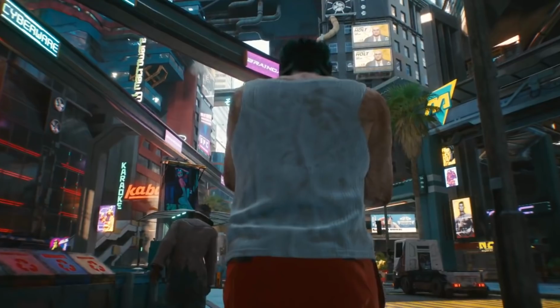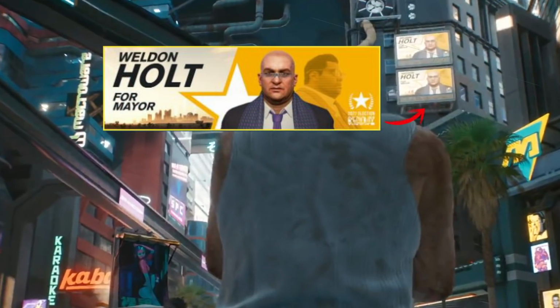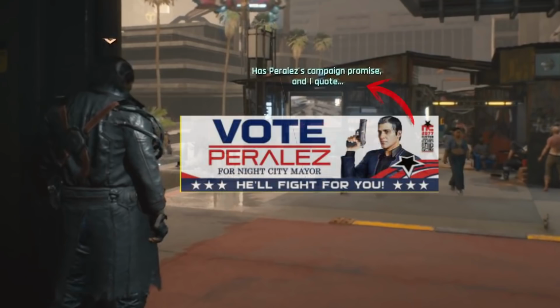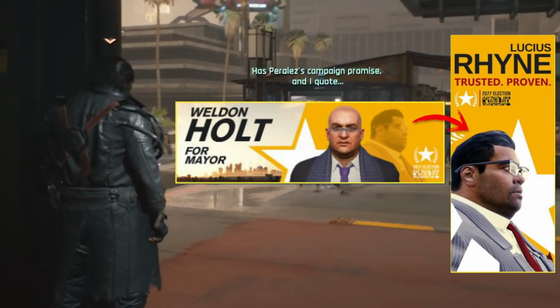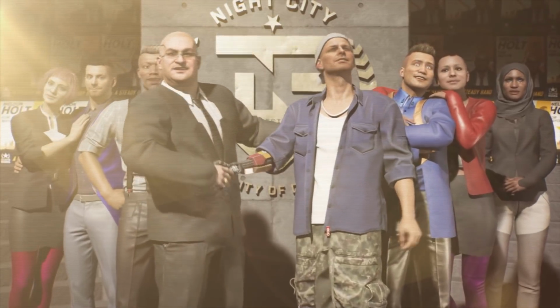We also have our first look at ads for Night City's mayoral race in the back with Weldon Holt as a candidate. If you guys remember back in 2019, we spotted Perales in his campaign promise being mentioned in the background, and yes, we finally now know that he is the other candidate running against Holt in the election. It does seem like Holt is backed by Lucius Rhine based on advertising, the man who saved Night City in the Unification Wars by summoning Arasaka with his extensive list of contacts. We will see Holt later on, but for now we'll leave it at that.